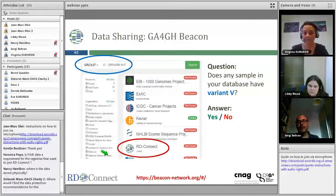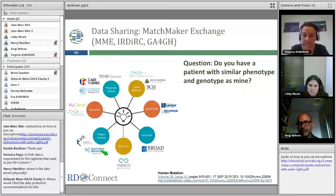There is a network of beacons that apply that, so you don't have to go and make the question to every system that applies the beacon specifically, but you can make a question to the network of beacons, and automatically this will ask all the systems that have applied this API, this interface, to answer the question and get the result on that question. Another way of sharing data beyond RD Connect is through Matchmaker Exchange.